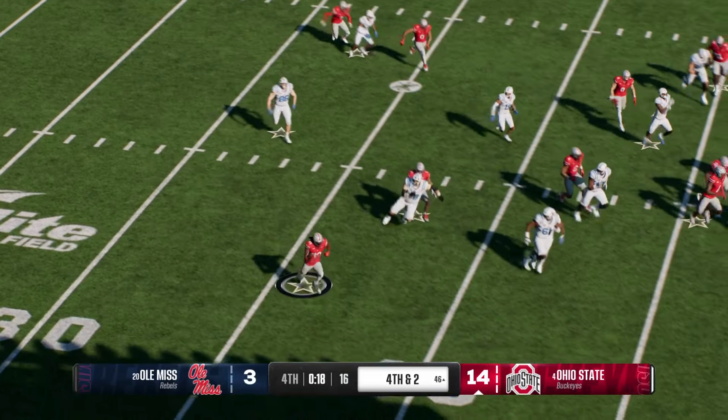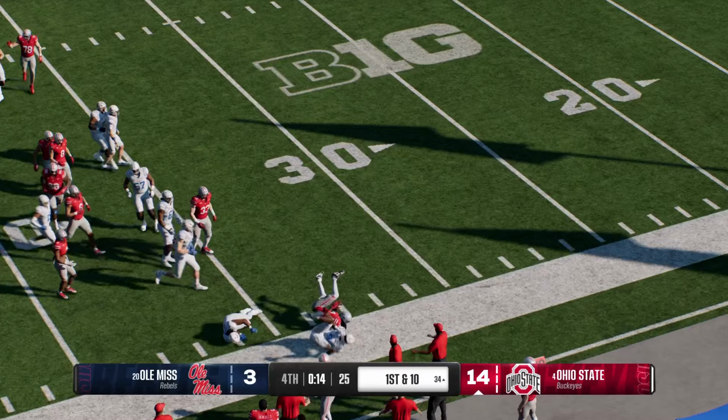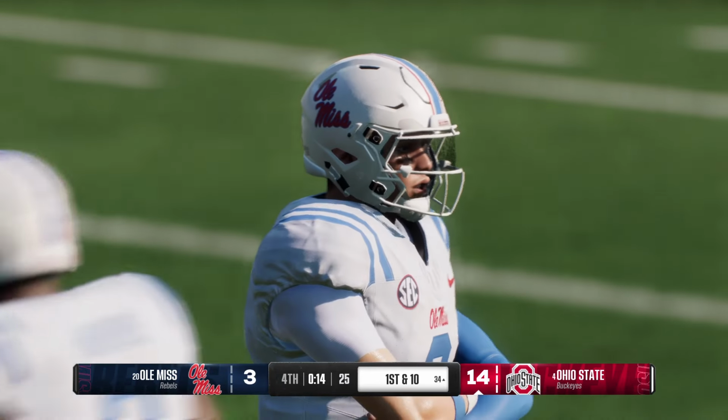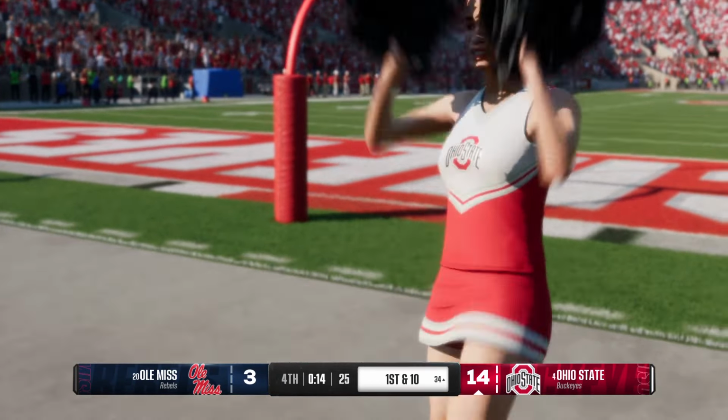Got some room to run. The 40. And he showed off the wheels after using the hands on the pick, and he gets it down to the 34-yard line. And that's a really good job by the defense, understanding the situation of football.